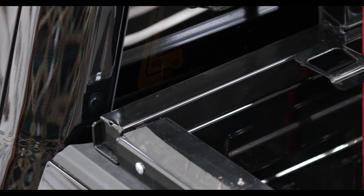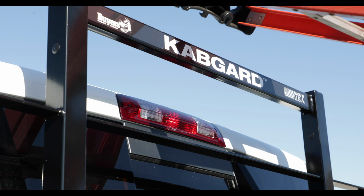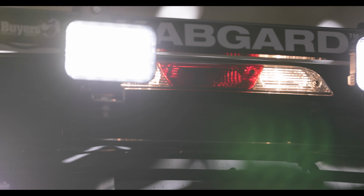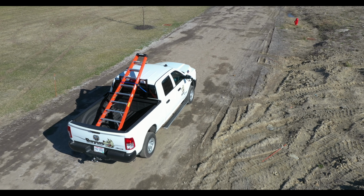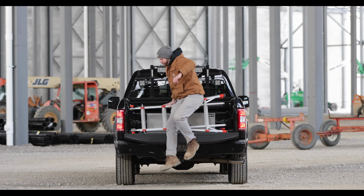The rack features high-quality, 2-inch tubular steel construction designed to handle anything you throw at it. Kabgard lets you mount lights and other accessories without drilling holes in your cab or damaging your truck. It also provides a convenient and sturdy tie-down point, making it easy to secure ladders, long boards, or other cargo without the need for a full-blown ladder rack.